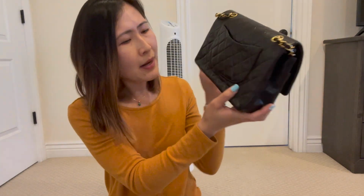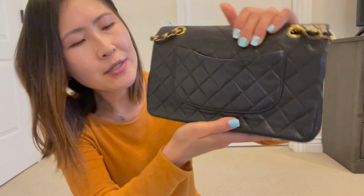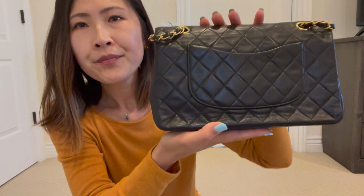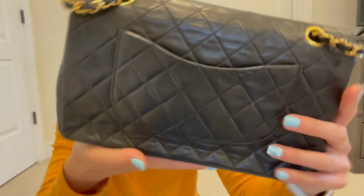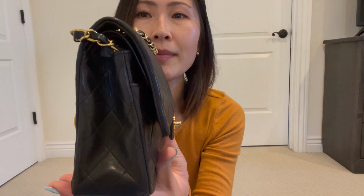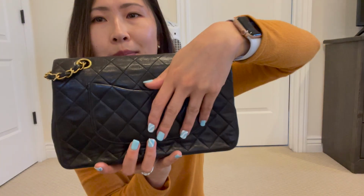And the leather, I'm looking at it now. Obviously there's a little indentation here, maybe I just need to stuff it a little bit more, but you see that. But in terms of scratches and scuff marks, I honestly do not see any, and so I'm really, really happy about that. So this is what it looks like from the outside. Beautiful, isn't it? And a little Mona Lisa pocket.